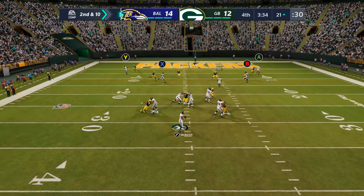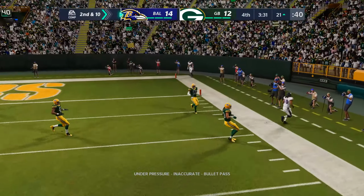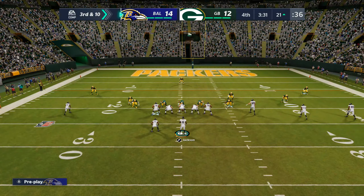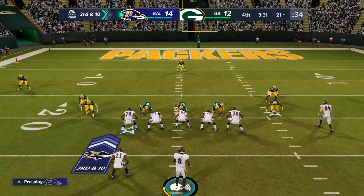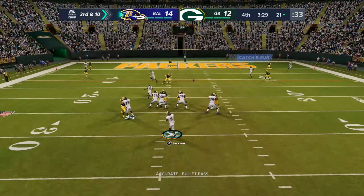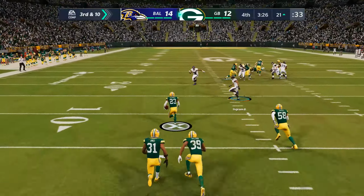To throw again, Jackson. And this is incomplete. Chris Moore was the intended target. And that takes us from 2nd to 3rd down. Another incompletion would certainly be ideal defensively. A big play now. This is 3rd, and it's intercepted at the goal line.